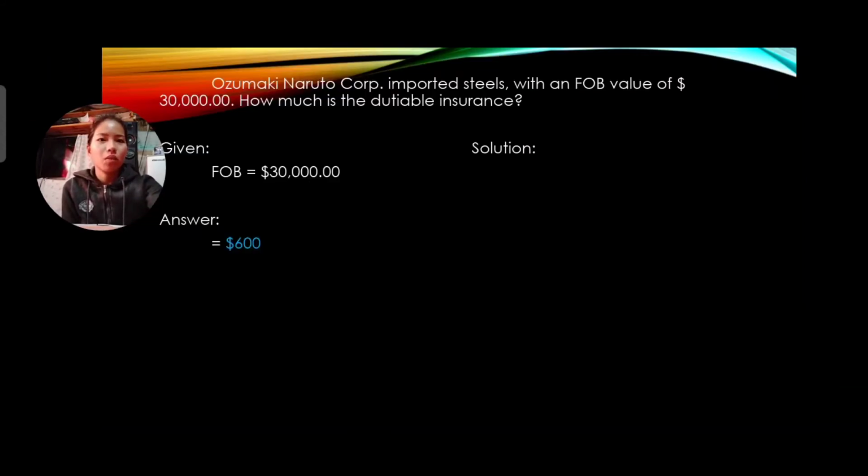Question number one: Uzumaki Naruto Corporation imported steels with an FOB value of $30,000. How much is the dutiable insurance? Given OV equals $30,000. We can see that the answer is $600. So that is how we get it.